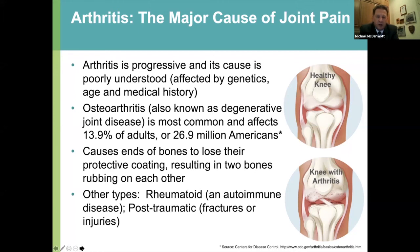Anything that breaks down that barrier sort of starts the process of arthritis and wear and tear in the knee. It can also just start from an aging process, and it is progressive, and usually it reaches a point where it starts to really impact people's function, to where they come in because they're having pain and something needs to be done.